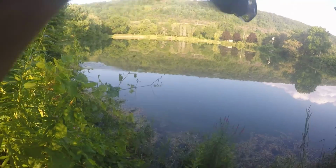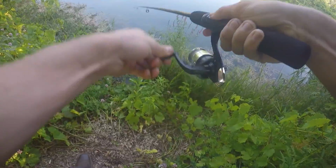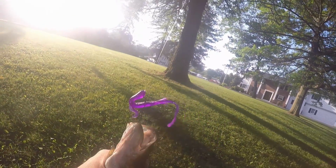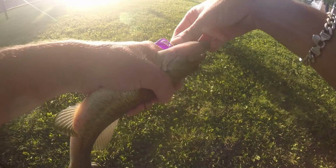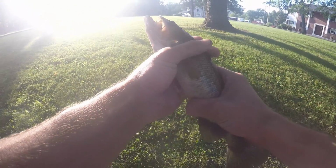I got one. Yes, second one on the day. Flipped it right in there and he got it. Nice little half pounder, right on the corner of the lip. Let's go.